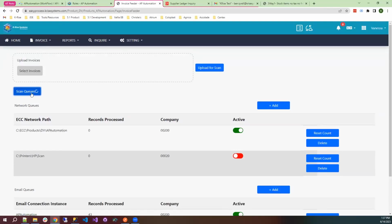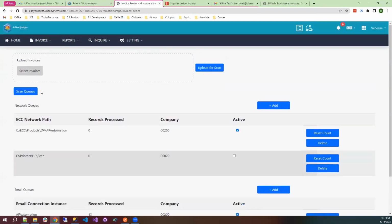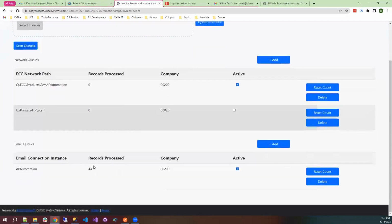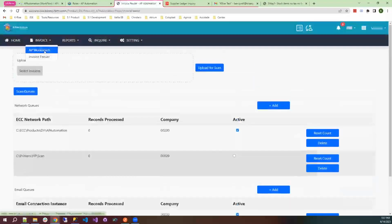And one thing we can do too is automatically scan these queues by clicking on this button here. We can also see the records processed for each of these queues. So there have been, here it says 43. It just updated to 44, which means it probably got that new email that I sent in.